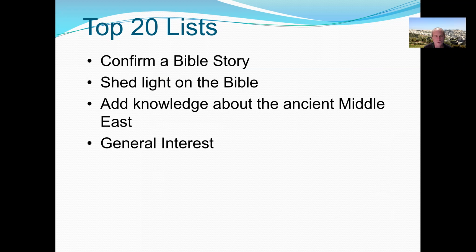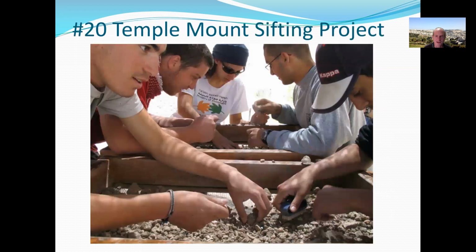So starting with number 20, I'm already going to break the rule here. This isn't really a single archaeological discovery, rather it's a project. And I put it on the list primarily because it's the one archaeological thing that I had a small role in participating in when I traveled to Israel a few years back. This was the Temple Mount Sifting Project.